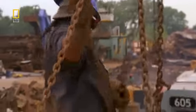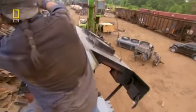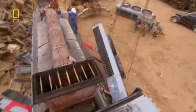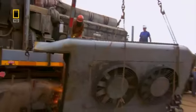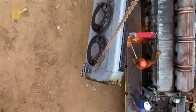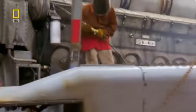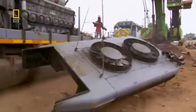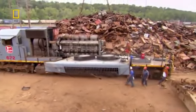Yeah, go hook it up. What's the hook up? Any uncut metal or cabling makes his job even harder. Cut this off first. Finally, he removes all the pieces.